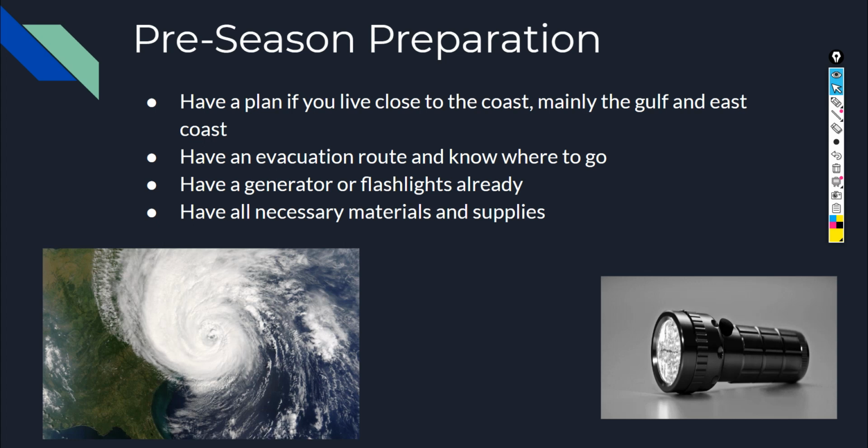So basically, what you want to have before the season starts is a generator and flashlights. You want to have that way ahead of time because you don't know if people are going to buy them before the season starts, just in case. Especially when people find out how many hurricanes are likely, like when NOAA and Penn State say how many named storms they think are going to happen, that's when people start to panic. So you definitely want to have these before June.